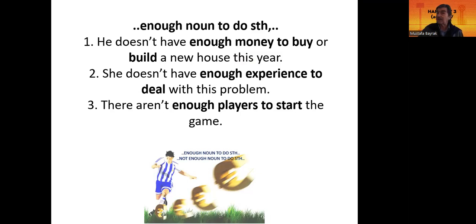She doesn't have enough experience to deal with this problem. There aren't enough players to start the game. Okay? Enough noun to do something, not enough noun to do something, also possible.